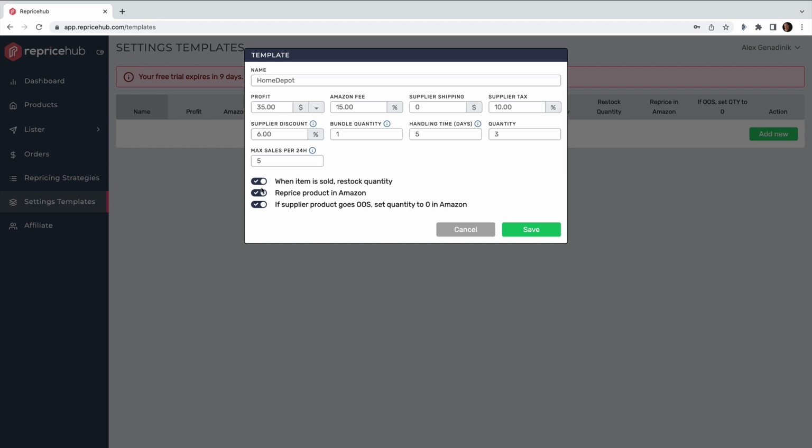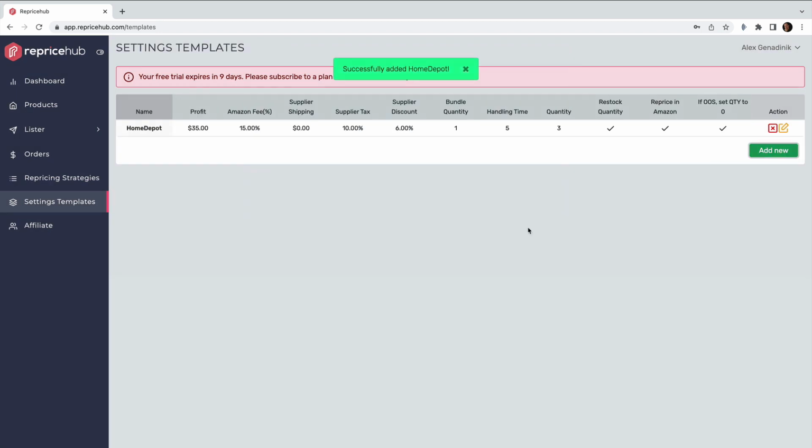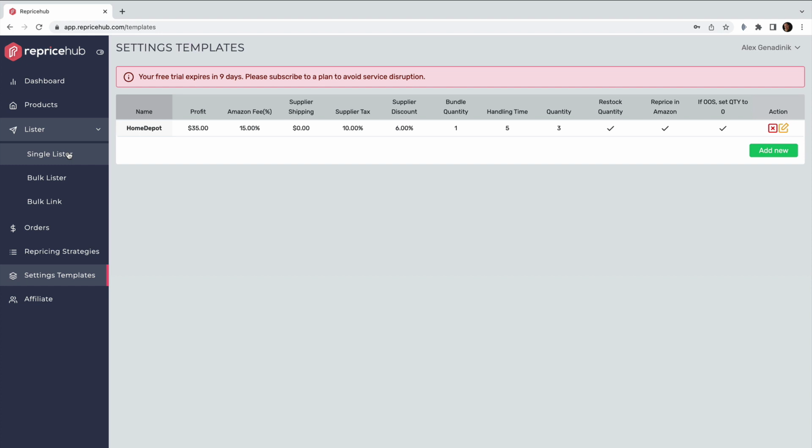And you want to leave these check marks as the default setting. And you just want to press save. And that's it. There you go. You save it, and suddenly you have a template. So next time when you use the lister, you'll be able to apply this template, and you don't have to fill this out individually one by one. It will just save you time, and it will make your listings less error prone.